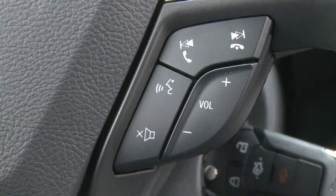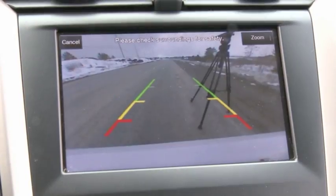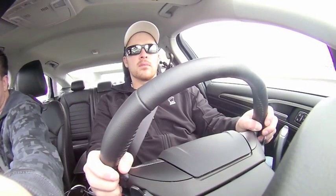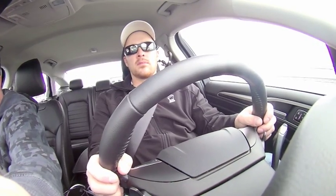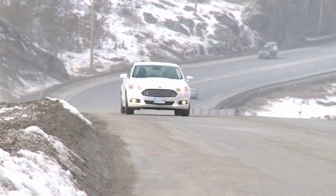And in case you get distracted by these or anything else, there's a blind spot monitoring system, lane departure warning alarm, and backup camera to help you keep up on what's going on in the world around you. Gripes: as a performance nut, I'm not a fan of the digital tachometer, and the Sync system, slick as it is, does have a bit of a learning curve to it.